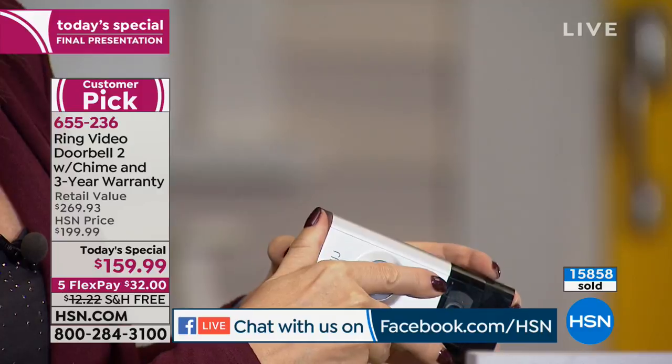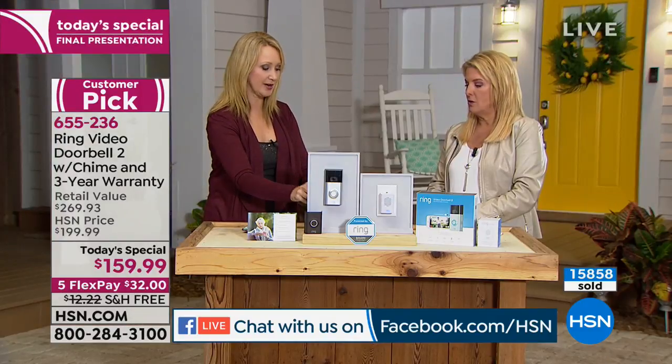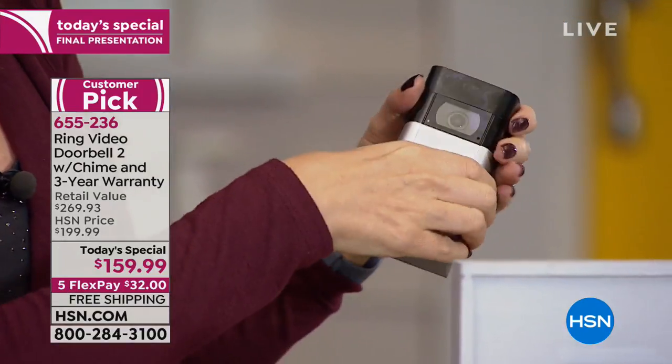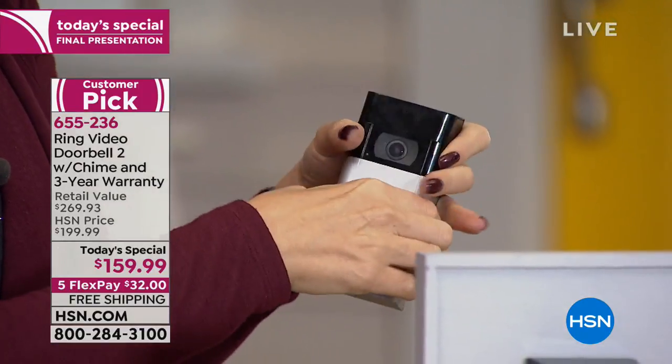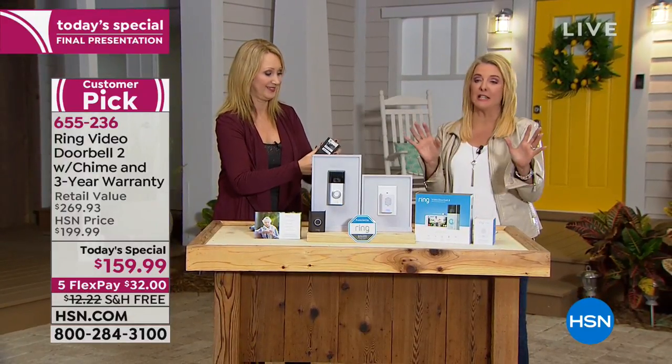Well, now you say that because now I probably won't be able to get this off. Well, the battery's out, but I just wanted to show you. All you do is underneath, you just pop the battery right in. It's that quick release battery. You do just have to take the cover off. I just don't want to break a nail. Sorry.